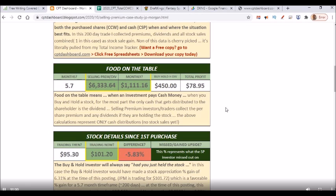How much money did I put on the table during this 200-day period? And as you can see, with selling premium and dividends, I made $6,333. That breaks down to $1,111 a month. The buy and hold investor would have made one dividend, or $450. That's about $79 a month. So clearly the selling premium investor has an advantage here.